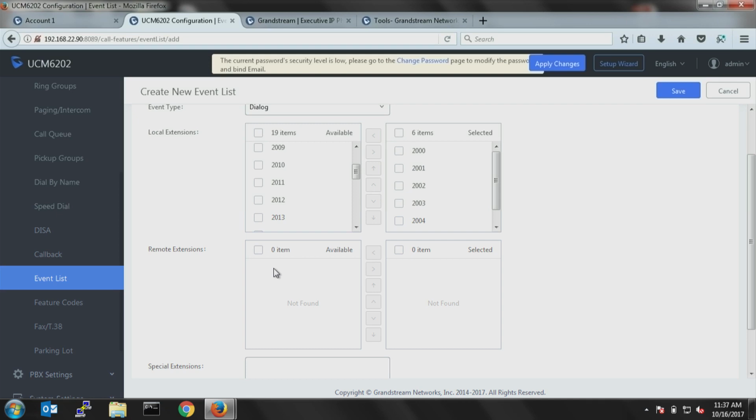That's the only way to do it, because if you want to use the regular BLF, it's not going to monitor extensions from other UCMs. So the way it works is just create an eventless BLF. For the remote extensions to be populated here, you need to make sure that the peer trunk between the two UCMs has the LDAP sync enabled. So when you have the LDAP sync enabled and the sync completes successfully, the list of all the extensions on the other UCM is going to populate here, so you can include extensions from UCM-B on this UCM.